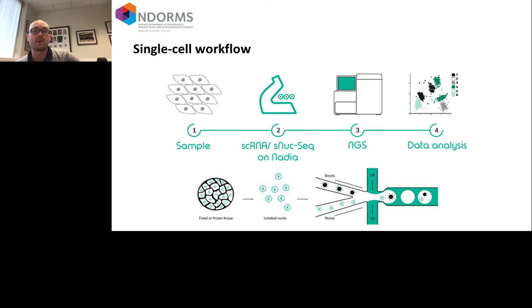The encapsulation process is handled entirely on the Nadia machine. And I'm going to talk about the Nadia machine because this is actually what we've been using as part of the workflow for the T cells I'm going to talk about. There's no need to set pump speeds or any complicated pump setup like you would do with the original DropSeq method. The encapsulation is very simple.